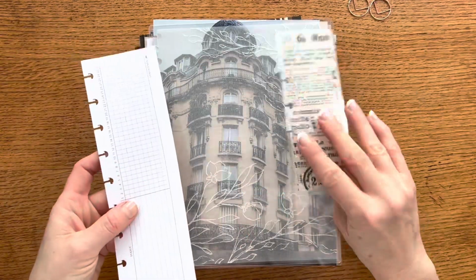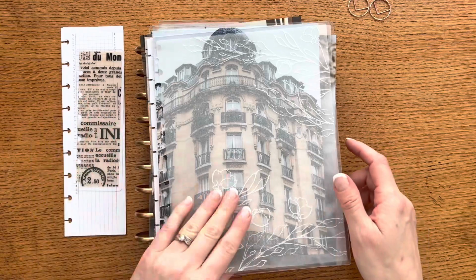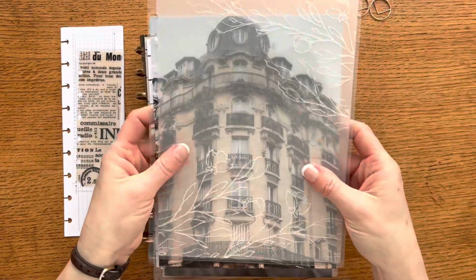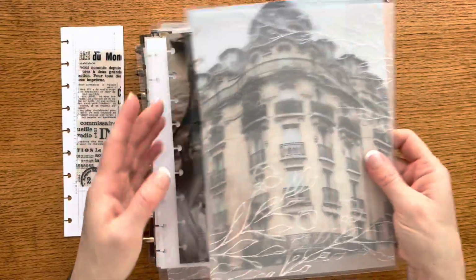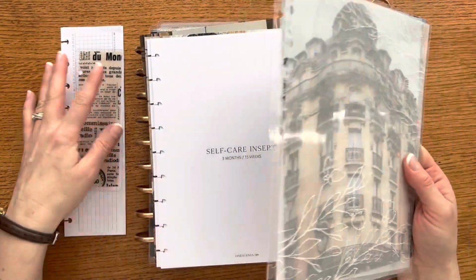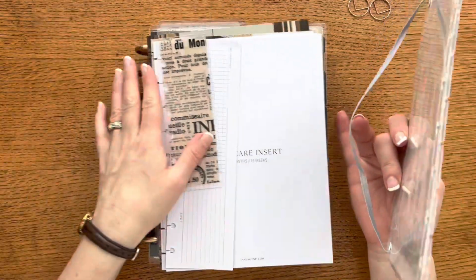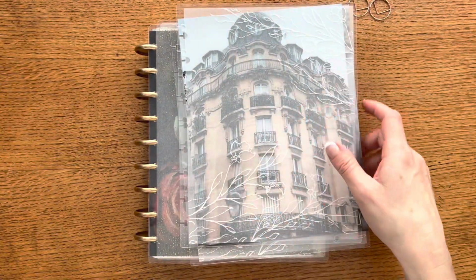Then I grabbed the page marker because I'll use this for my weekly spread, and that's where I'll set that up to open. I feel like I want something different than floral for the moment. So let's change out, and we also have the self-care inserts that came too. We're going to go through some of that in a minute, but let's start with changing out the cover.